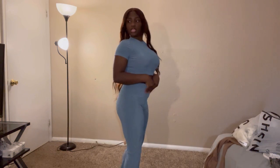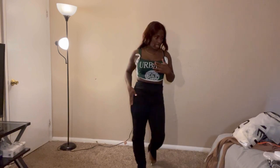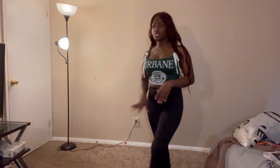All right, next outfit. So I guess I did end up ordering the black ones just like the cream pants I just took off. So these are the black ones. There's a little more room in these, but I don't even mind. It feels real soft and comfortable. And this shirt is also from Shein, so the pants are a small and the shirt is a small as well. I just thought the shirt was cute.